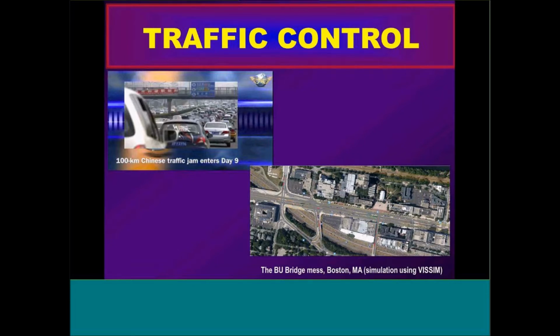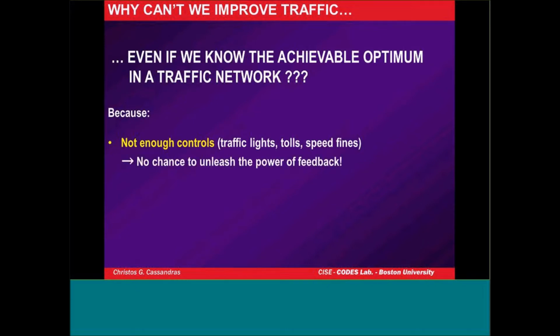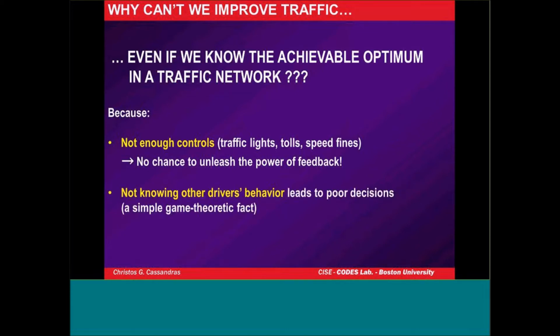The more general traffic control problem, which we all know about, comes from the fact that really there are two main problems which prevent intelligent engineers from solving the general traffic problem. The first is that there's just not enough controls, and that prevents us from using feedback control, which we have so successfully applied in many other applications. The second reason is that we don't know the other drivers' behaviors.